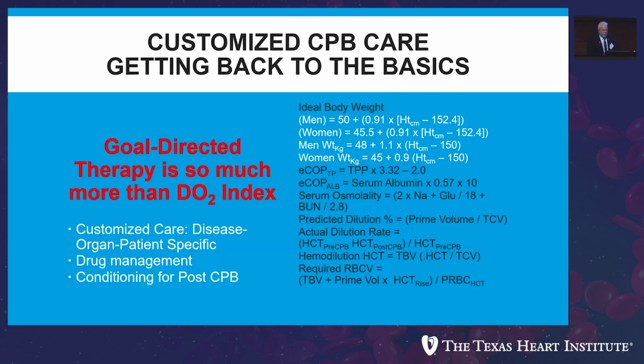And then I'm a believer in preconditioning. If we could get there before the patient ever goes on pump, peri-perfusion conditioning for the post-pump period. And I don't think we emphasize that enough. And you see some of the equations here.